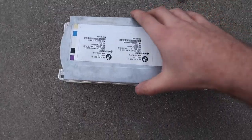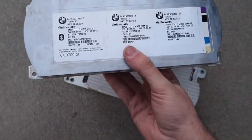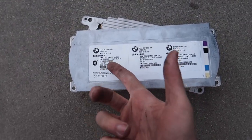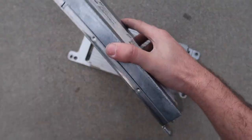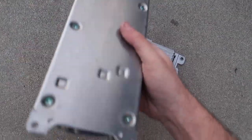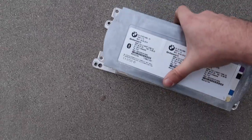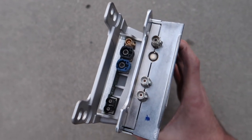All right, guys, so this is the older pretty much Bluetooth system that goes in this car. This is the same one that you get off an E90, which is so stupid. And yeah, this one doesn't even have Bluetooth music. It just has Bluetooth calling. If you guys check out the port, the one on the bottom is the new one. That's the comm box. This is the top.